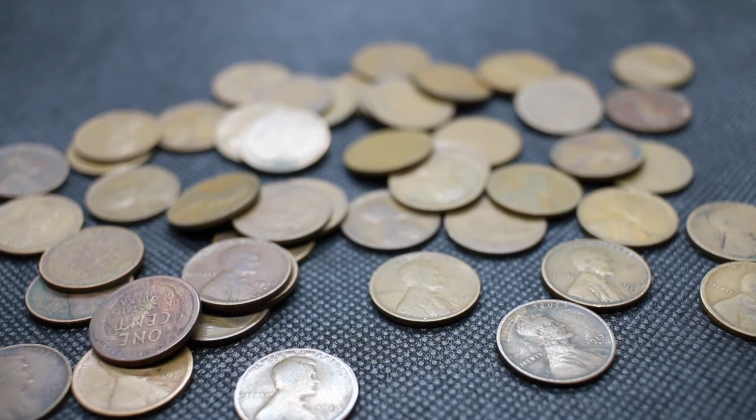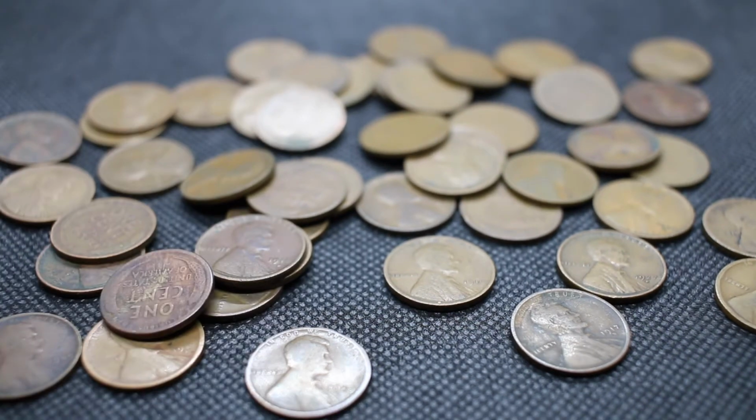And as I suspected, most of these are in good, very fine type shape. Nothing spectacular to write home about. I do have a wide date range. I think the oldest coin in this roll happened to be a 1910. So here is the first roll that I opened, and it's exactly as the ad had stated. It is 1909 to 1929 with various mint marks.